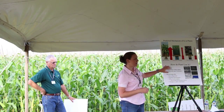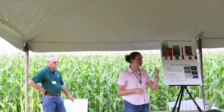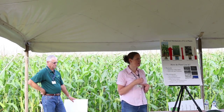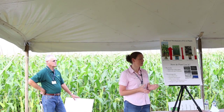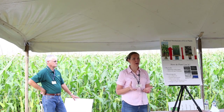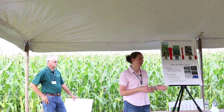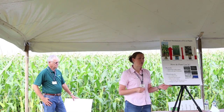Physical defense is best understood because it's easy to see, especially in our high accumulators. As they keep shipping that silicon up, they deposit it in the leaves and the stems of the plant, and that's what gives the extra strength to these plants, which in wheat can resist lodging. It helps reduce transpiration. The one main thing that silicon does as a defense is it increases tolerance to stress in plants. And there's this effect called priming. When you feed a plant silicon, and it comes into contact with an environmental stress or disease, it can respond much more rapidly than plants that weren't fed silicon.